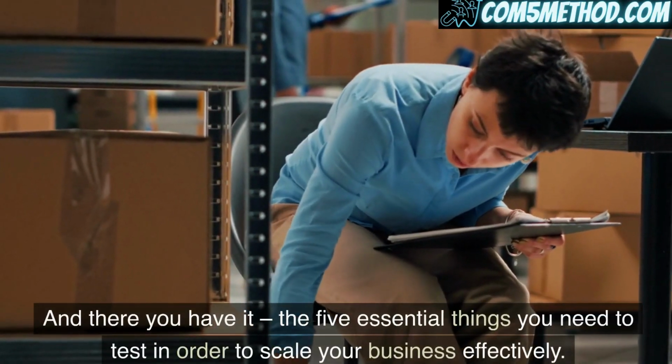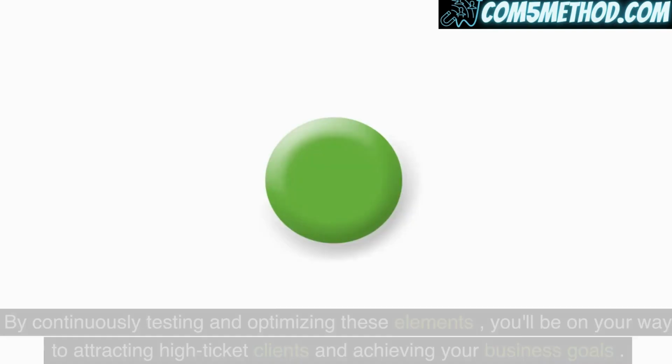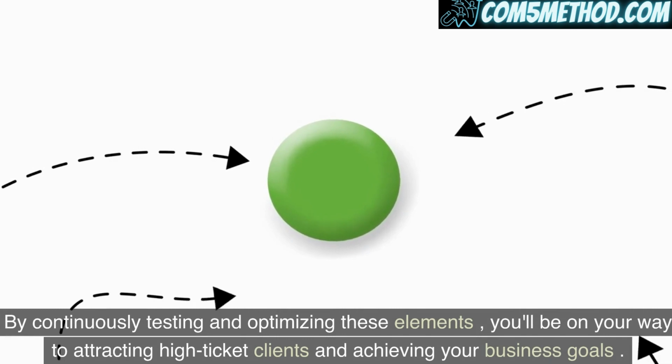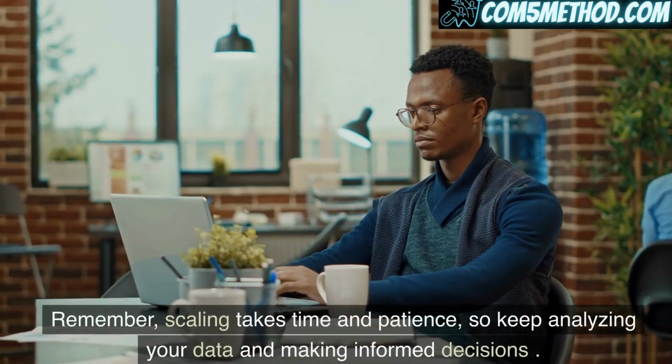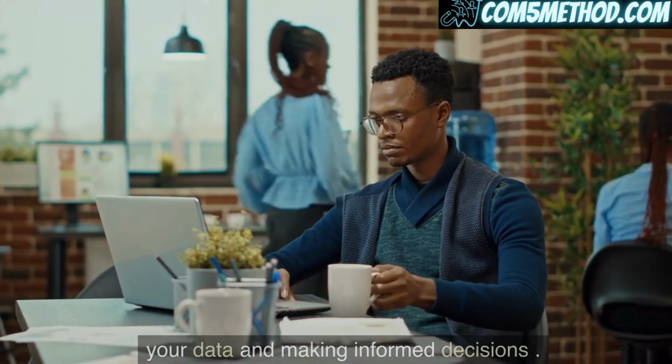And there you have it, the 5 essential things you need to test in order to scale your business effectively. By continuously testing and optimizing these elements, you'll be on your way to attracting high-ticket clients and achieving your business goals. Remember, scaling takes time and patience, so keep analyzing your data and making informed decisions.